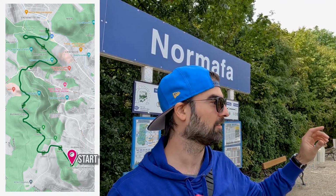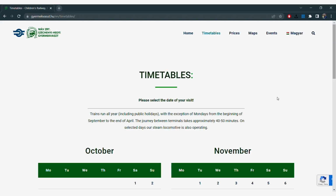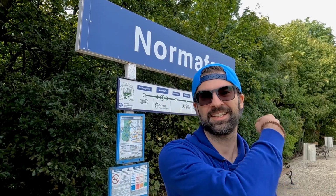So we only use the train for one stop, and technically it's a longer ride. And when I said you can get up here multiple ways, what I meant was using it from the other direction. It was definitely fun. This was the nostalgia version. Now check their website when the nostalgia train is going. It's a regular train most of the time, but it's still operated by kids. And it's pretty hilarious, pretty fun, like in a Disney movie or something. But now that we're here at Normafa, let's go and check out the place.